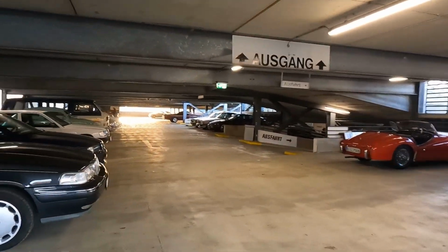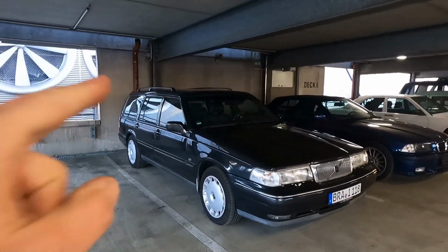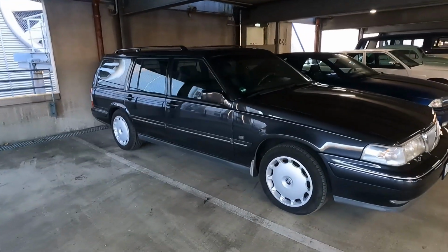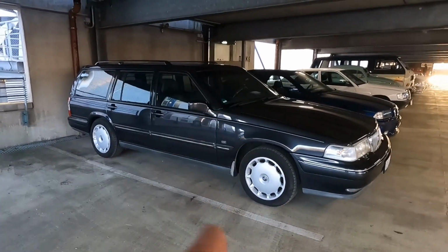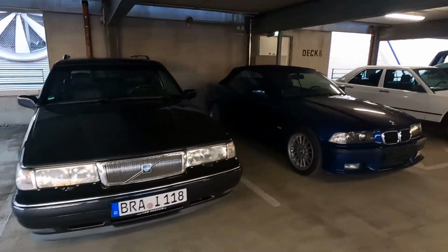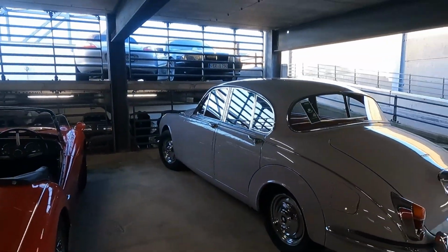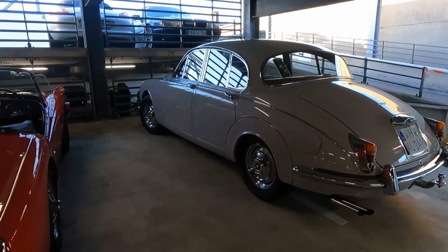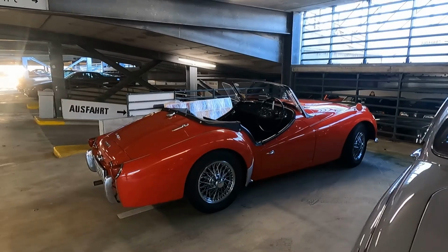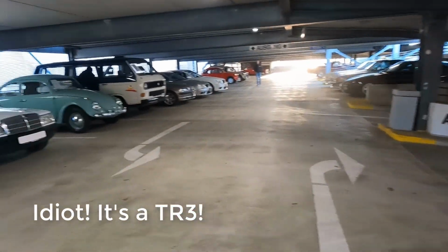So let's start with a Volvo V90. That's the estate of the S90, of course, and I actually prefer the saloon Volvos. And we have a beautiful Jaguar Mark II, accompanied by a lovely little Triumph. Is it a TR4? I think it is.